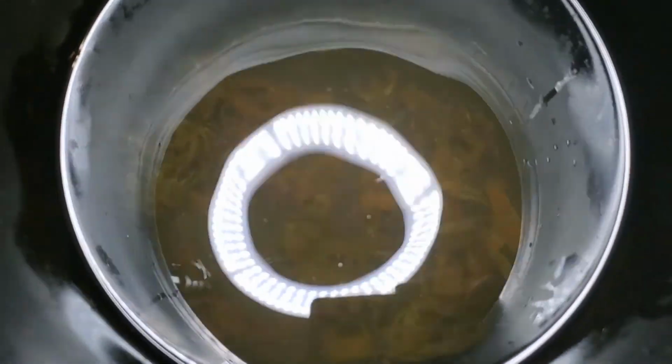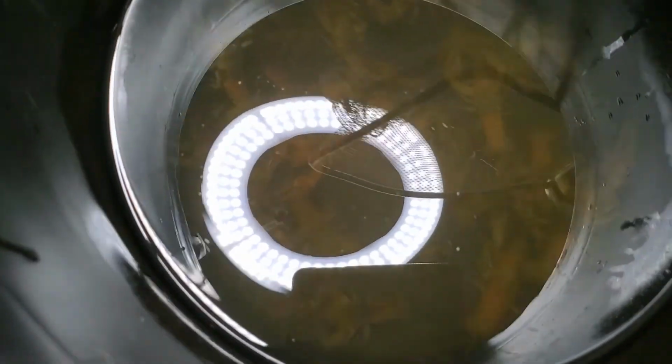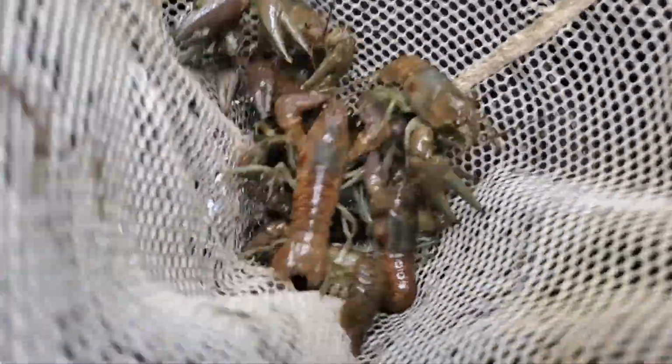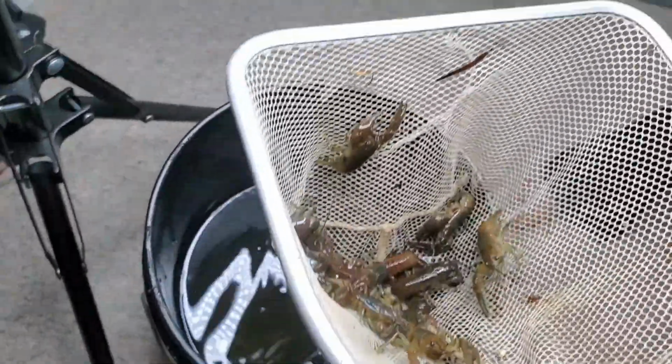So we're just gonna go ahead and scoop them up and I want to put them in the snapping turtle tank. Here we go. Scoop some up. All right, look at those. Hold on. I want to take a picture too. All right, we got a nice big scoop. Let's put them in.